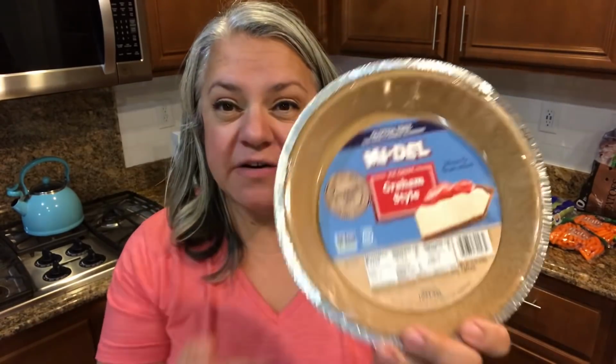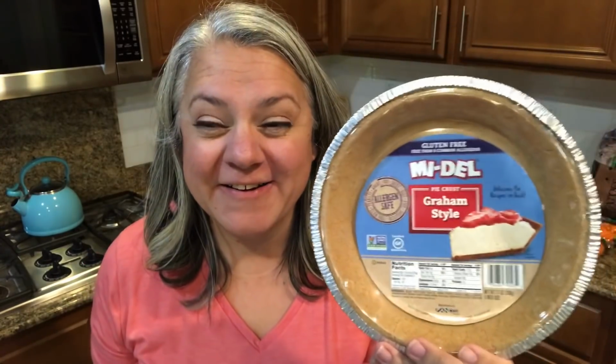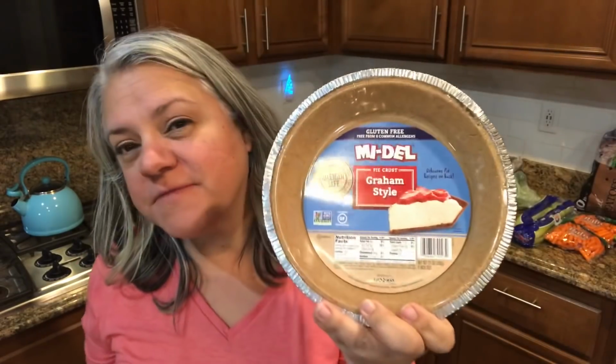I have a couple of items that this is the first time I bought them, and I am super excited about them, and Paul will be excited about this one too. This one is a gluten-free graham cracker crust. What do you think, Paul? Woo! So it's called Mydel. Let me know if you've ever used this brand of gluten-free crust and what you think about it. Because this will be our first time using it, and what better time to try it than around Thanksgiving, don't you think?